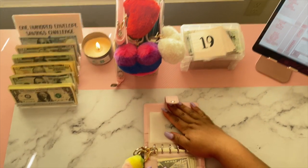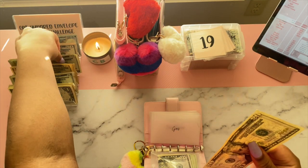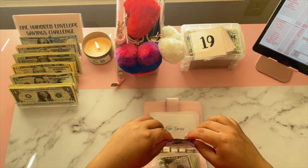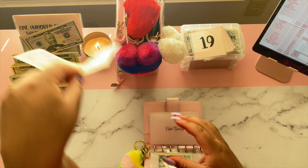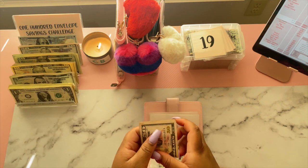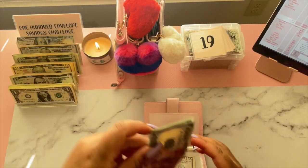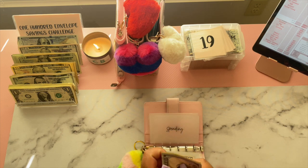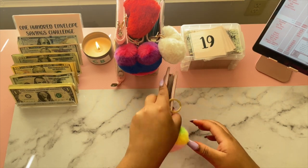Gas is going to get its usual $40. Fun times is going to get $50. Let's not catch the bills on fire. And then spending is going to get $120. We're not stuffing anything in beauty this week, or these next 2 weeks.